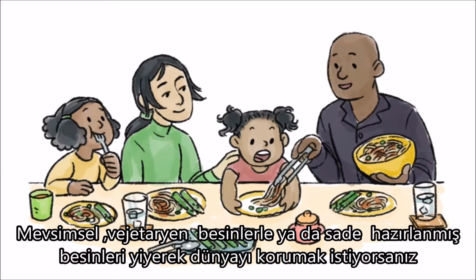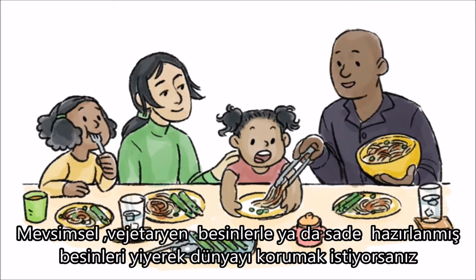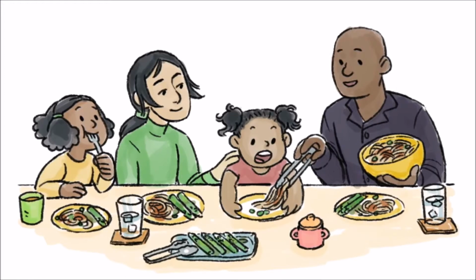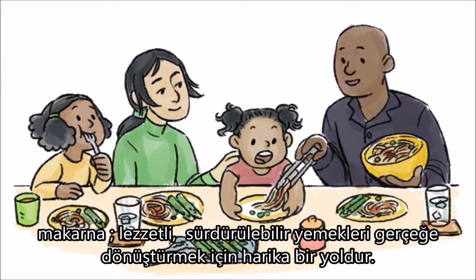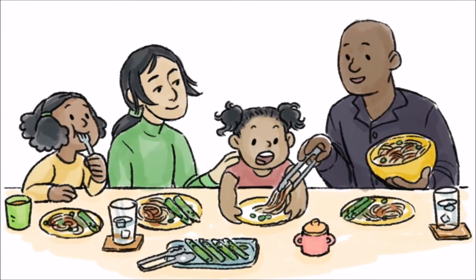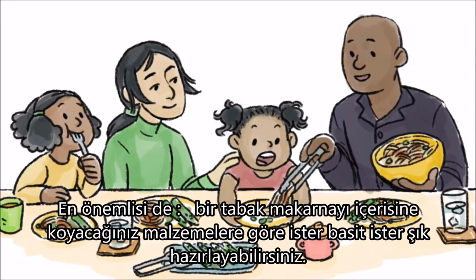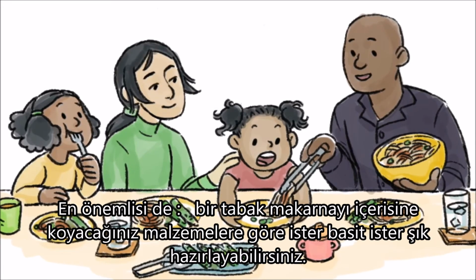Whether you want to eat seasonally, vegetarian, or simply want to do your part to help the planet, pasta is the best kept secret for making delicious, sustainable meals a reality. Best of all, a plate of pasta can be as simple or elaborate as you wish. Any topping goes.